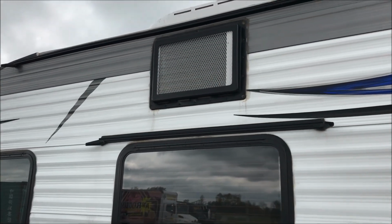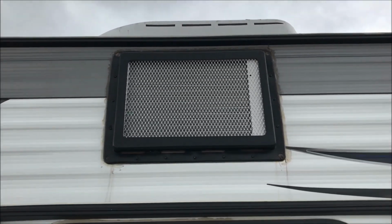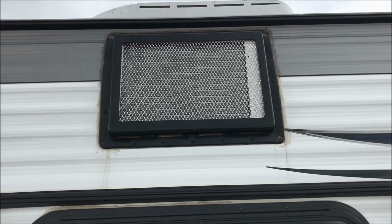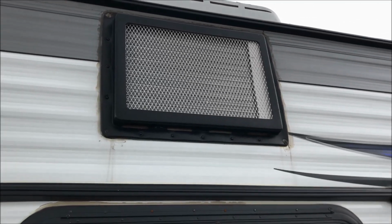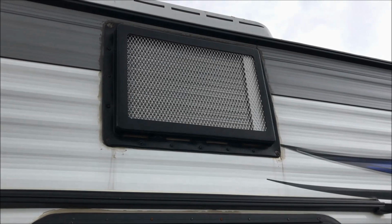If you reference my breakage and failures video, this one is almost a deal breaker. This is the wall-mounted air conditioner. Even though it is mounted with a slight slant, and even though we've had this trailer leaning to a fairly decent angle, this thing does tend to cause condensation and a little bit of dripping inside if you're not careful.